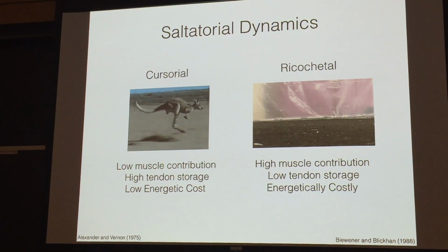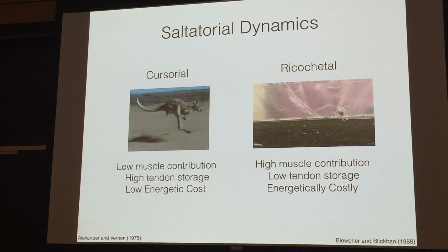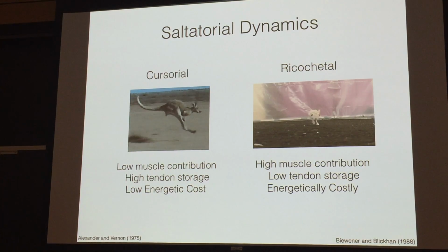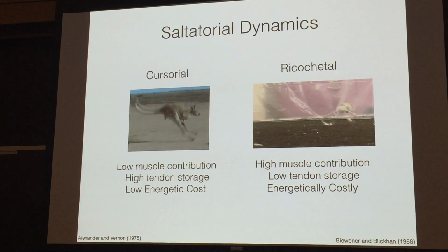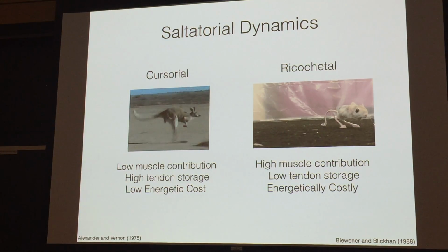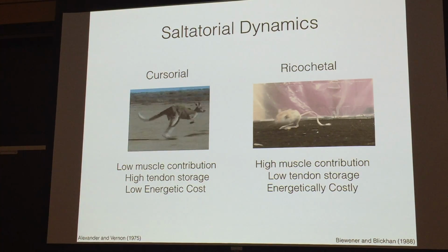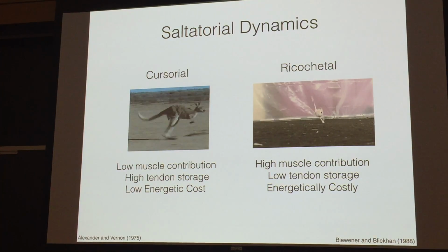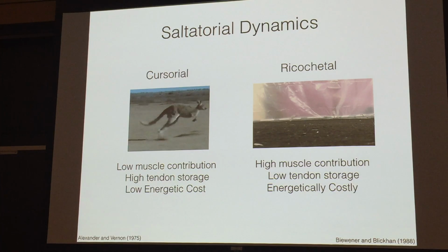I've showed you the kinematics of these jerboas, but now I want to go into the dynamics of these jerboas. So of saltatorial locomotion, so these hopping animals, there are two dynamical ways that you can be hopping. You can be cursorial, like the kangaroo, or you can be ricochettal, like the kangaroo rat. So we think that the jerboas are ricochettal. And our basis for understanding what ricochettal locomotion is like comes from Andy Buehner's work on kangaroo rats in 1988.